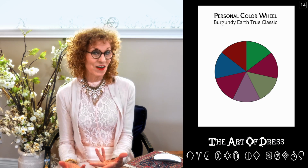So on the Art of Dress website, when you pull up your persona and you have your style, your artistry, your coloring, and it comes to the coloring page, I will tell you, you can wear these colors, plus you can wear the lighter tones, or you wear these colors, plus you can wear the more intense tones, and on and on. So you'll have a broad range of these colors available to you. Those variations also apply to your neutrals, and let's go and look at neutrals now for Burgundy Earth.